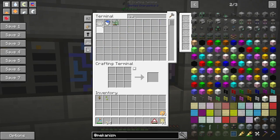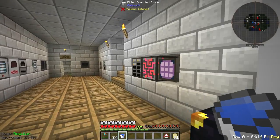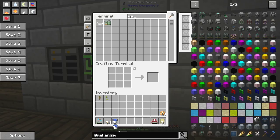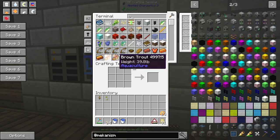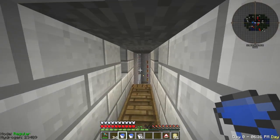If I get water, we've got two water buckets. There we go. Let's just use them. Did I take one or two? Just took one. Water, water buckets. If I get some buckets... Oh my goodness, the U button. The U and the R. Just a pain. Right, I'll take 16. That'll do. That'll be plenty with me then.